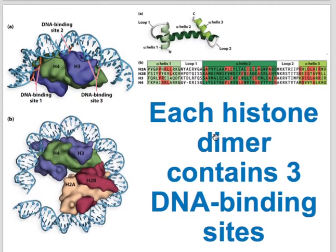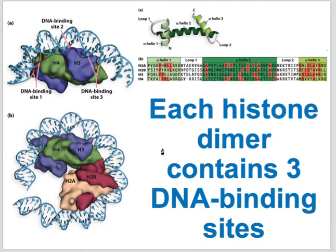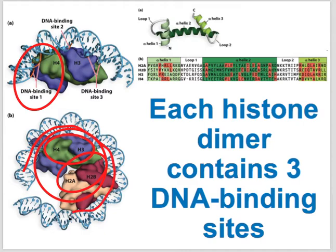Oh no, back to histones. Don't worry, these are fun. Each site has DNA binding sites. Each site also has binding sites, so you have the DNA binding sites, right? You also have to have binding sites so that you can pair up with each other. So you can pair up with each other here, just as a whole octamer, right? And then the DNA binding sites are going to interact all along this string.